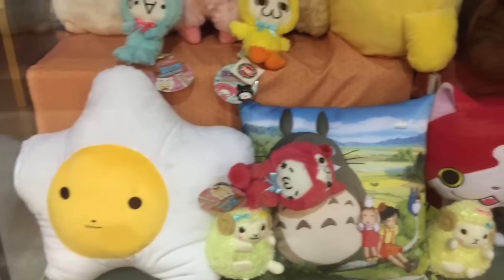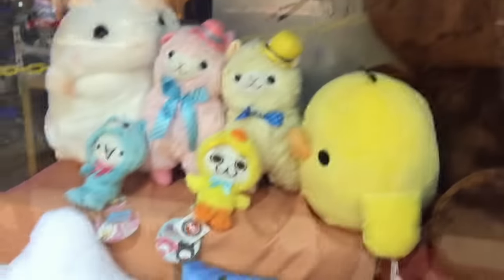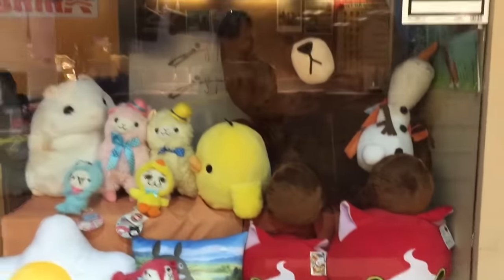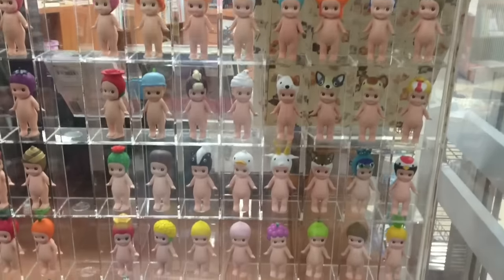And then here's just a really cute plushie display outside one of the stores. Ah, I love the big bear. And here's a look at a very cool Sunny Angel collectible display.